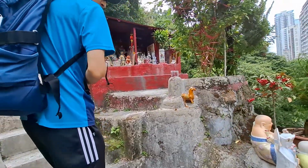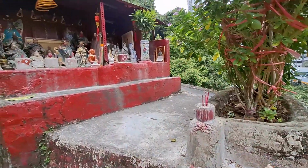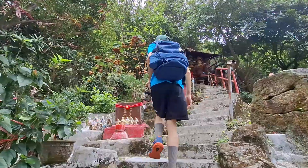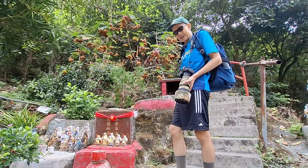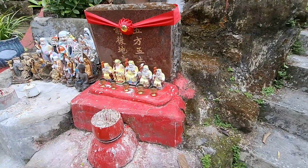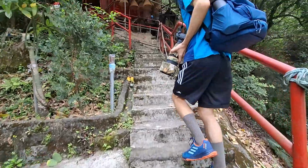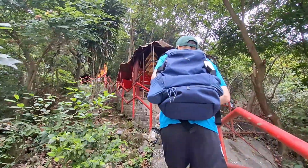Now, as we go up, you'd also see some incense that people are still burning today. Here on this side as well. And it's remarkable the number of statues they have here. You can also notice in front of these statues they have these tiny vessels, and right now they're full of water. This is also an area I like to come to take macro shots.